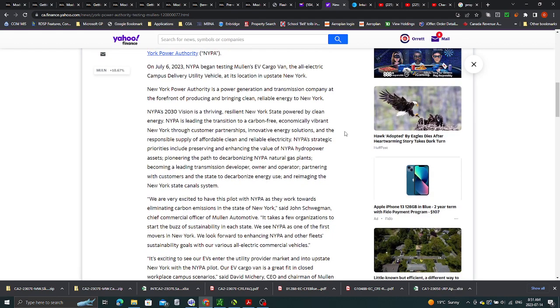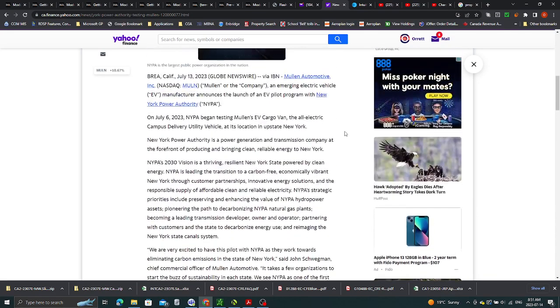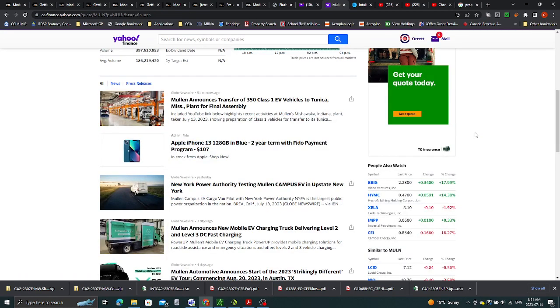The New York Power Authority is the power generation and transmission company at the forefront of producing and bringing clean, reliable energy to New York. I won't get into all those details, but that's pretty good in terms of forming partnerships and doing this type of pilot testing on the new EV vehicles.